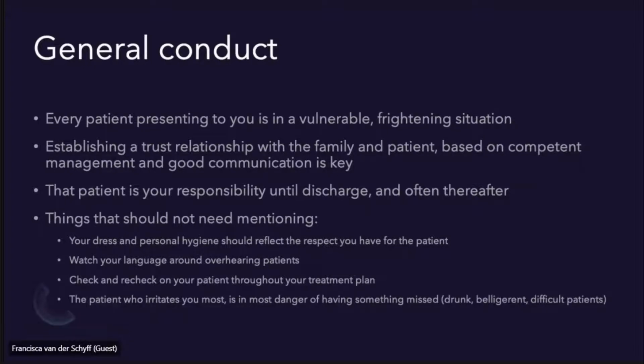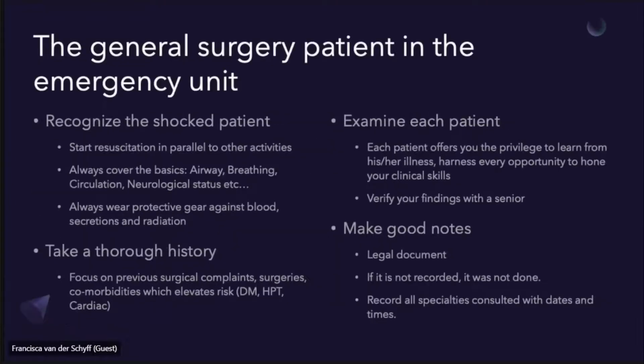Check and recheck your patient throughout your treatment plan. If you've initiated a treatment plan, it's your responsibility to check that what you've prescribed is working. Otherwise, it's pointless. And if it's not working, change the plan. And then lastly, that patient who irritates you the most in casualties or in the ward is in most danger of having something missed. That is the drunk, belligerent, difficult patient that really annoys you. Watch out. That is the patient that is hypoxic, that's got a traumatic brain injury, that is shocked, that you were avoiding, and they can catch you out badly.